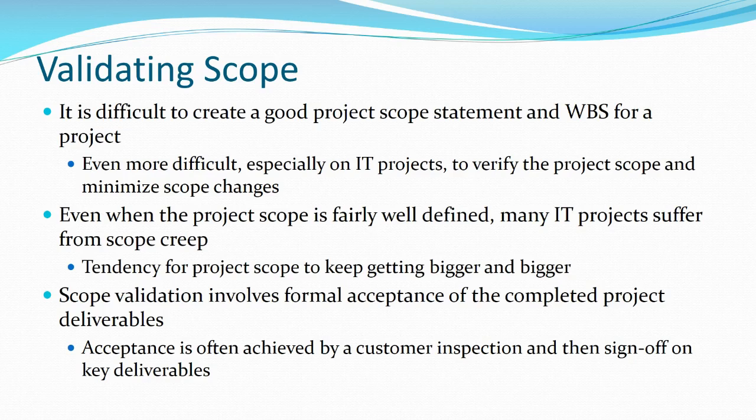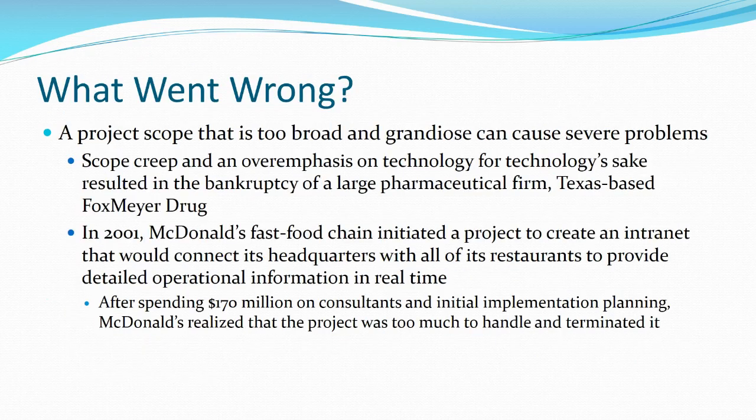Scope validation means that somebody is empowered to be able to accept the final deliverables of the project. Could be a customer, could be a manager, but scope validation means at the end of a project that you have basically said, okay, this is the scope, this is the size of the project, yes, we agree, this is how big it should be, this is what you accomplished. So it can also be part of the closing of a project as well.